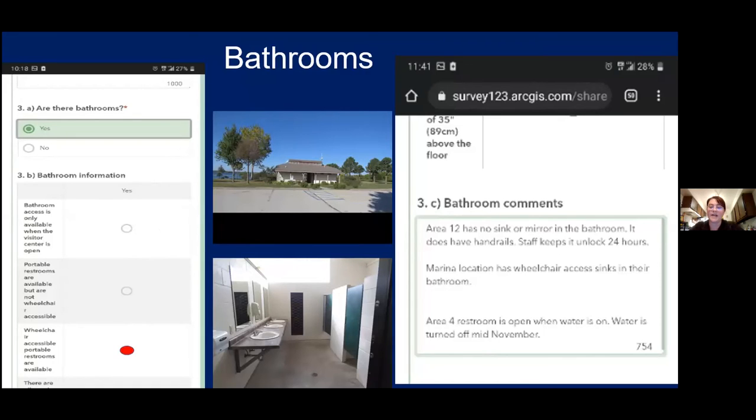So like area 12 has no sink or mirror in the bathroom. It does have handrails. Staff keeps it unlocked 24 hours. Bathroom at the marina location has wheelchair access sinks in the bathroom, which you can see the picture of. And area 4 restroom is open when water is on, and water is turned off mid-November. Also, if you notice, I put in the times the bathrooms are open, because that's really essential to those with accessible challenges. And these comment boxes are where you want to elaborate different areas of the site that you're doing. Branch Oak has multiple sites, so that's why I'm doing it this way.